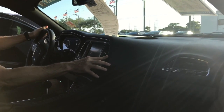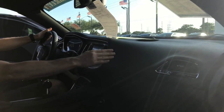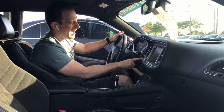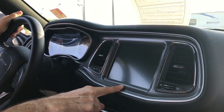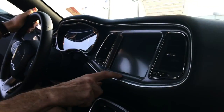Where they did miss the mark, I'll be honest with you, is this dash. Now, it is very soft touch. I'm not digging the finish on it, though. It has this like leather look to it. It looks like it's out of my mom's old Buick station wagon or something. I'm not digging that. I'm also not really in love with this. I don't know if you want to call it a faux carbon fiber or a faux engine turned metal look. I'm not really digging it.